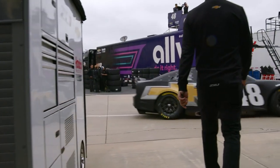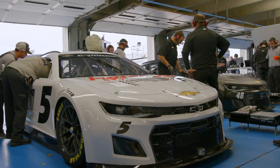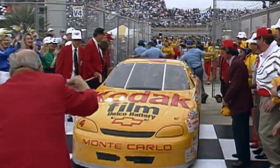We're going to keep doing what we've done best. We're going to work with the best teams in NASCAR. Everybody knew that this was the quickest car.